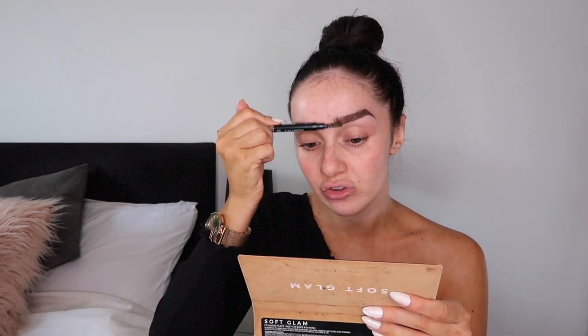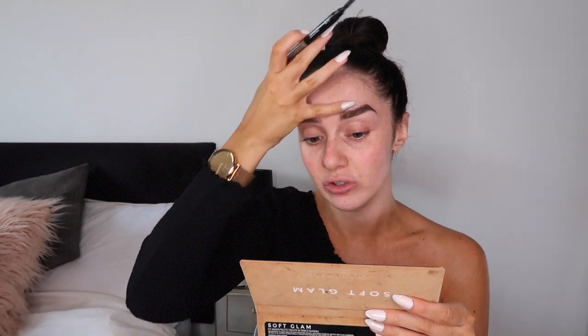I also take my Primark brow pencil again, just the end of the spoolie bit, which is clear, just to brush upwards and make sure that nothing is too harsh and that it does look good. So yeah, that's the first brow. I'm just going to do the other brow off camera. Okay, so brows all done.